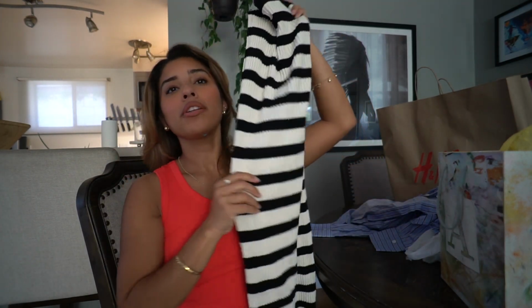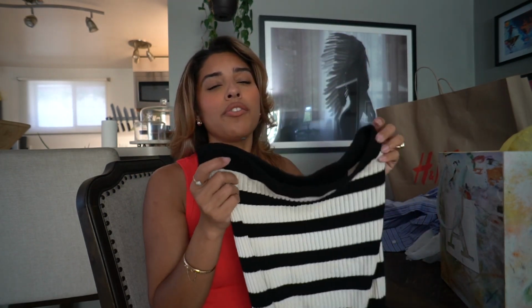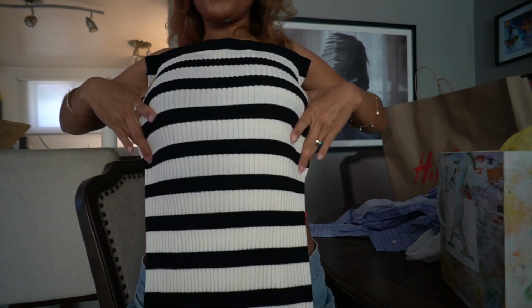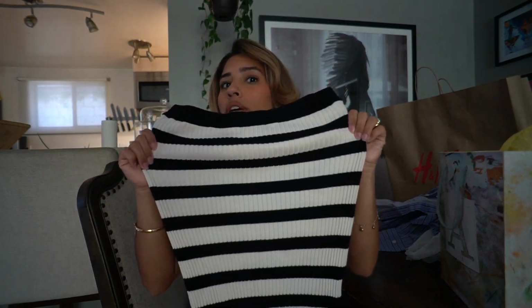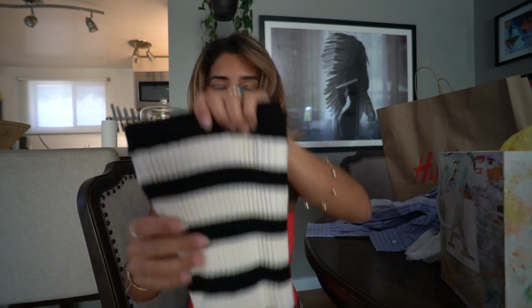Stripes are apparently in this fall, which I feel like they're in every fall. So I don't know what people are talking about, but I got this knitted maxi skirt and I've already worn it once. I thought I could wear it as a dress too, but that's not happening. It's a little too loose up here. It fits around my booty so nice, but it's too big up here to fit around my upper body.